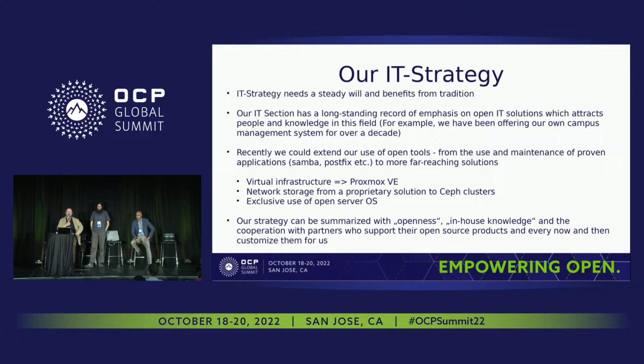As my part is not so technical, I want to share the course of decisions, how we get to use the network we are using and we are planning. So our IT strategy has a long-standing record of open solutions. And with this, we want to attract people in this field. And normally we manage to do this, not always.